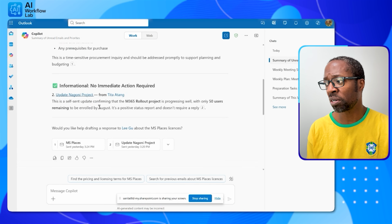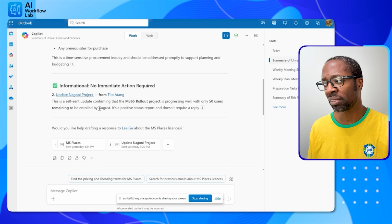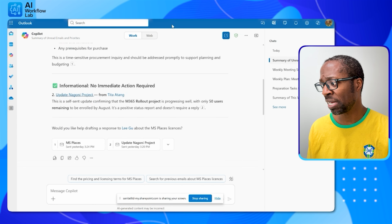If there were more high priority and low priority ones, it would have listed them for sure. And again, that's just a game changer. That's an absolute game changer, in my opinion. Hopefully in yours too, now that you've seen it. So that's my inbox triaged.